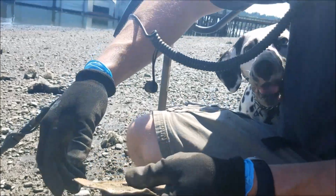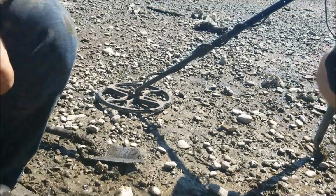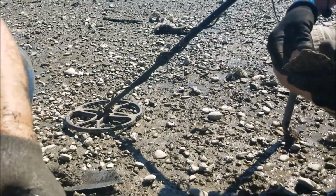Do you mind, pup? Sophie. My gosh, she's kind of a hog. She likes my armpits.